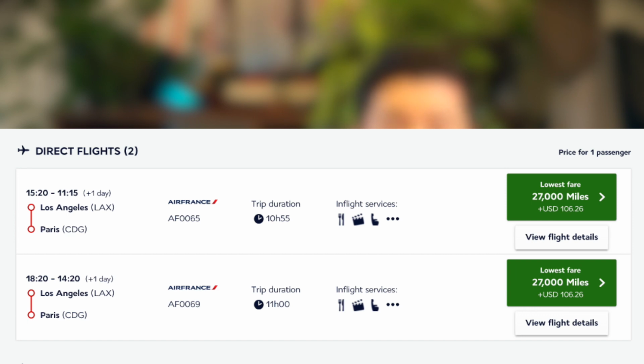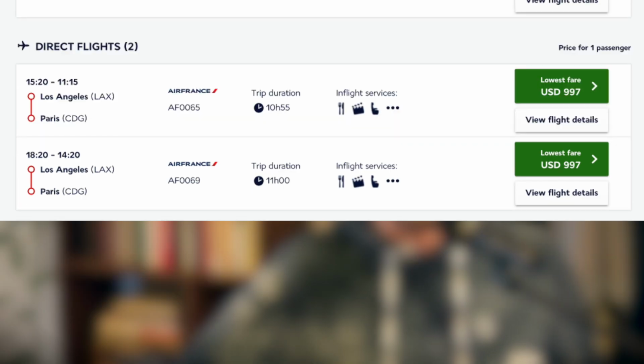And this is just one example. Delta is probably not the best choice to use for an international flight, but it's still illustrative of the value when you choose to transfer your reward points to a different brand. So another, maybe more realistic example, let's check Air France, since I'm flying to France. So the same dates, departing LAX for Charles de Gaulle, the lowest fare I found was for 27,000 Flying Blue miles, or just $997. And like Delta, Air France transfers at a 1-to-1 ratio, valuing this trip at 0.037, almost 4 cents per point, and using only 27,000 Amex Rewards points.